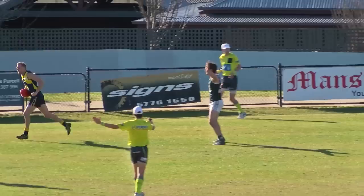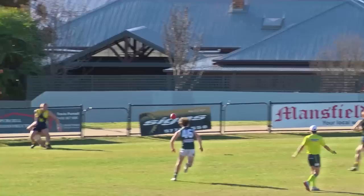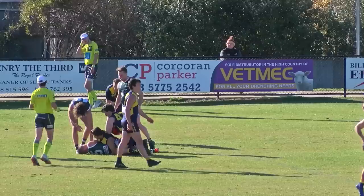So Bartlett making position towards the press box wing. Brown is down here as well. Yeah, Brown's probably have to come down the line, I would think. Tries to go around his opponent, gets a scrubby left foot kick away. Good tackling there by Mansfield. He'll lock it up 50 metres from goal. And Bennett gets up. Herridge.